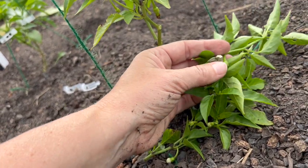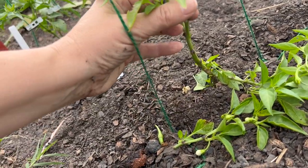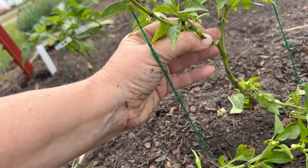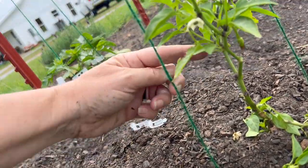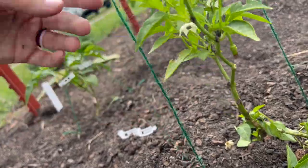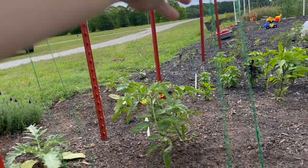But here I'm just so sad because I literally cut that off the plant, and there's peppers and flowers and it just looks so good. But I'm hoping that this sacrifice of pruning the plant is going to be beneficial for it in the long run and produce a better yield for our family.